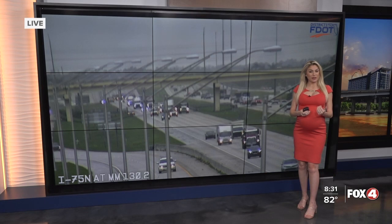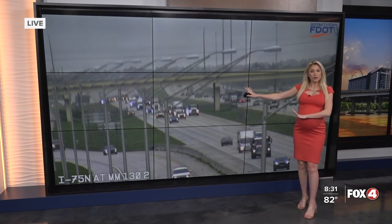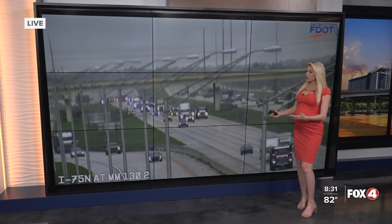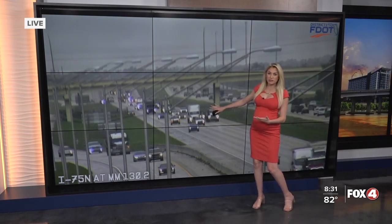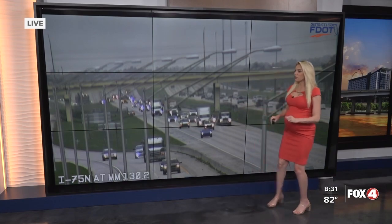Traffic has been rough the past couple of mornings. Right now, not looking nearly as terrible, but still dark and stormy over here. I-75 near mile marker 130. So that's going to be the Daniels Parkway area. Northbound, southbound, we're seeing typical congestion. So no crashes here. And it looks like the on-ramp is flowing just fine.